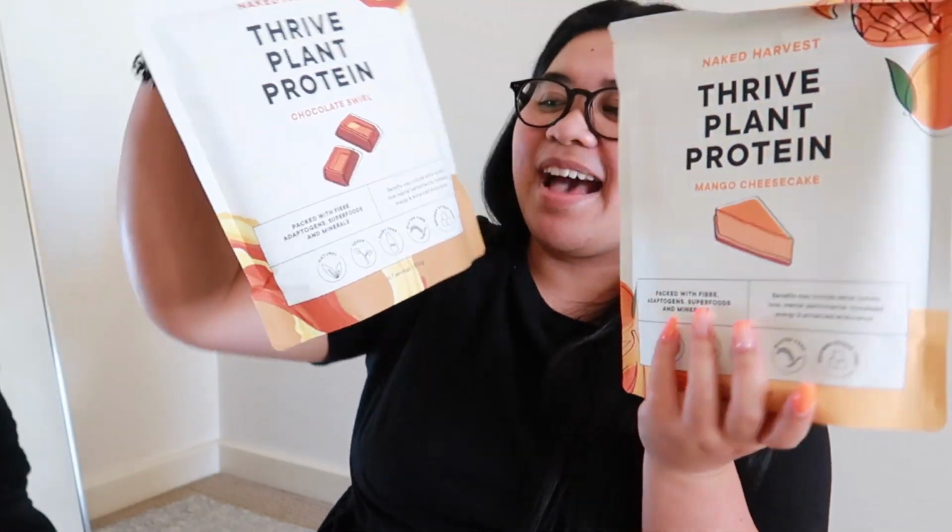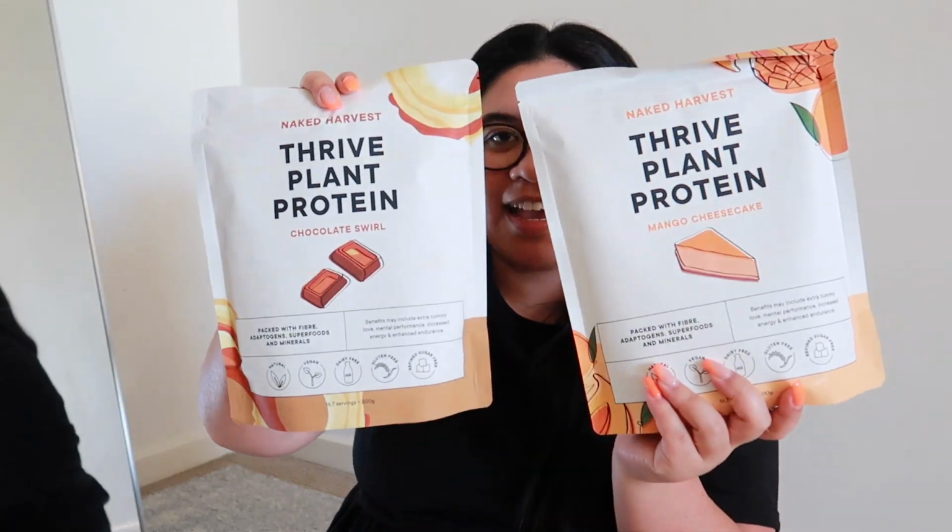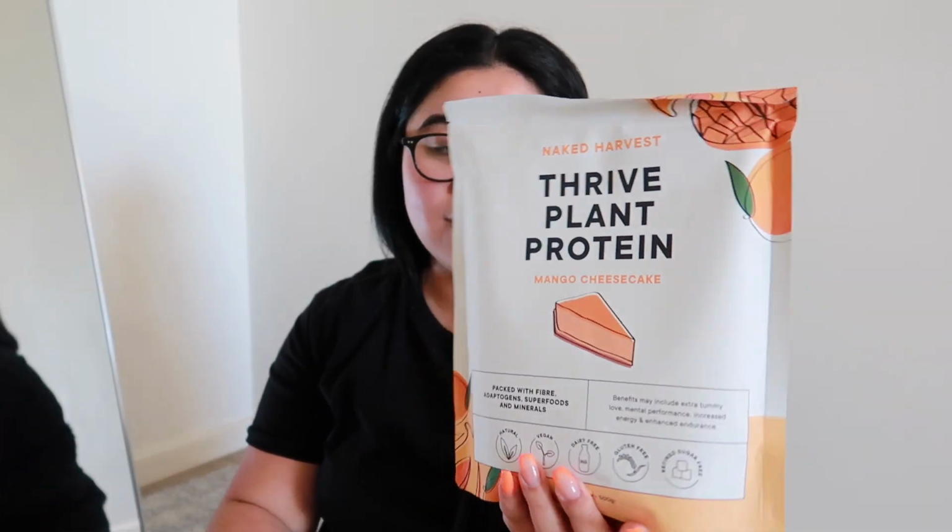And also I got protein powders. So I got chocolate swirl and mango cheesecake. I have a sweet tooth, so obviously when I saw the chocolate swirl, I was like, yep, definitely want that. But also I've heard mango cheesecake tastes really nice, so I wanted to try this as well.